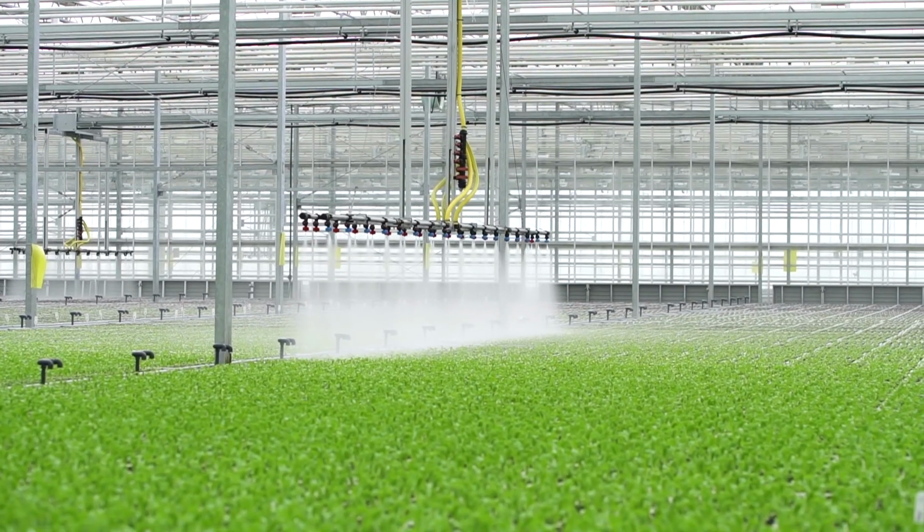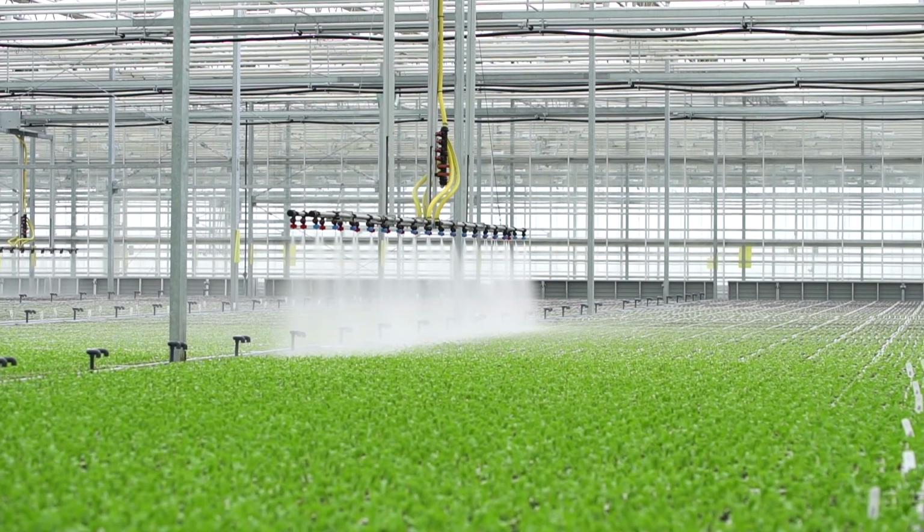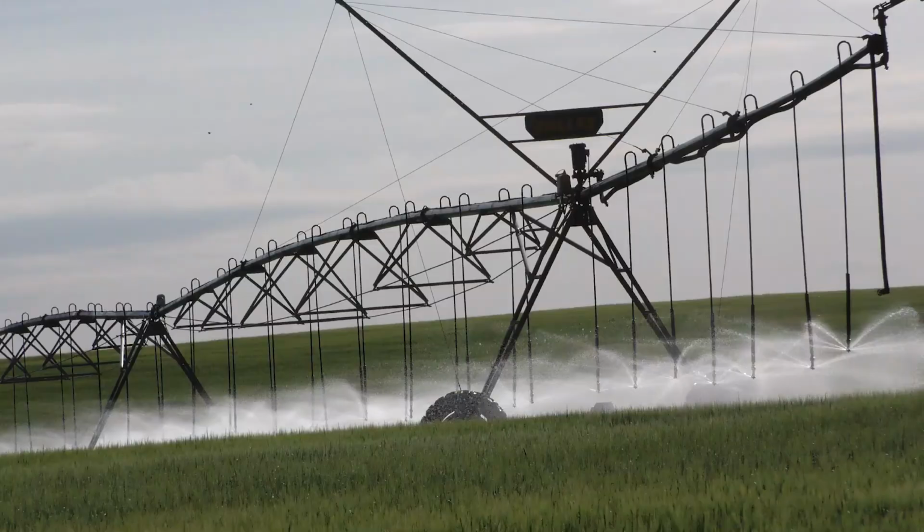All the nozzles of the pipe and of the towers have the same flow rate. This ensures uniformity of water. Any part of the land neither goes dry nor does it suffer from excess water.